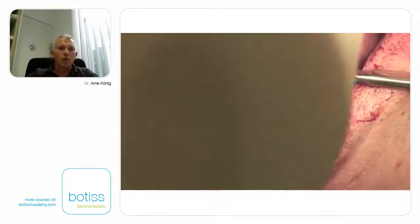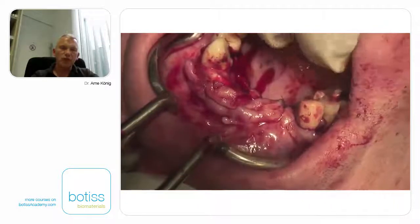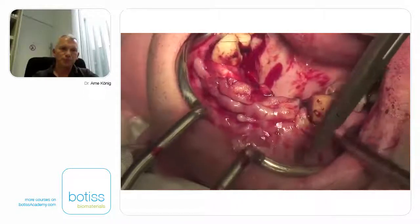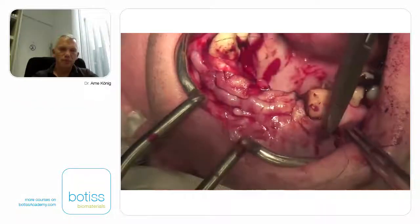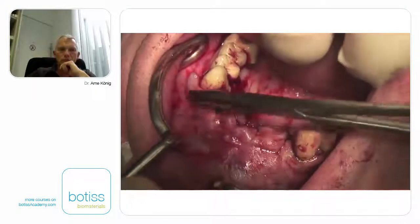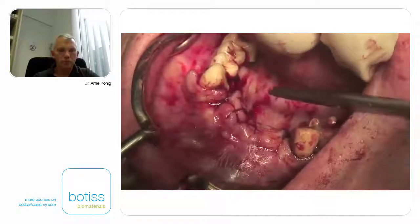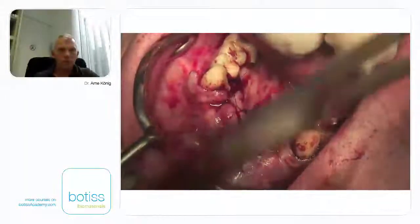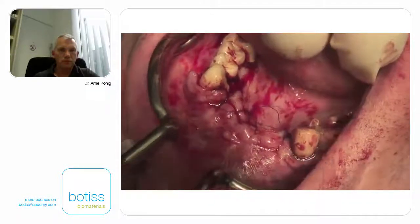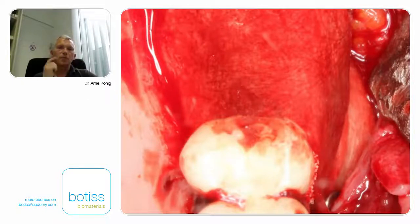Yeah, you have a risk of recession around the remaining teeth. But in the second case, if after the implant induration, you can correct it. But not every time. Okay, that was the operation.